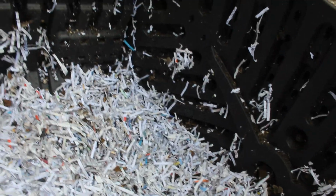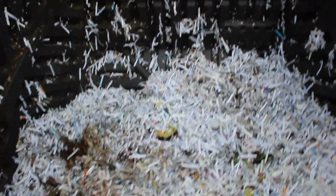And that's pretty much it. I spun it around a couple times and that's it. So let's go to the rest of the backyard and see how that's going along.